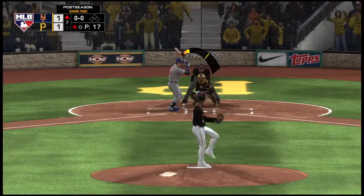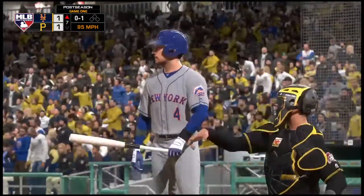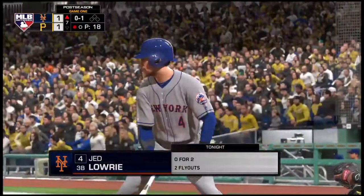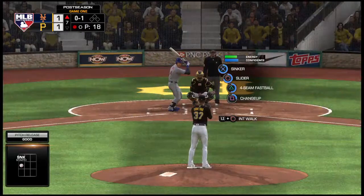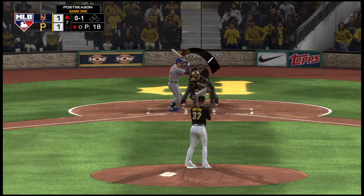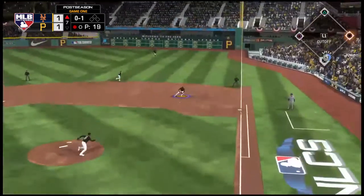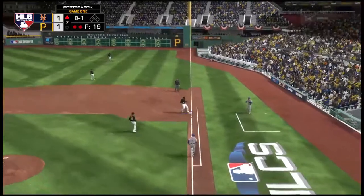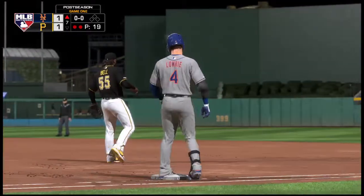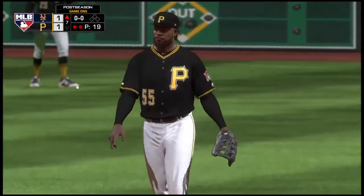Stepping in now, Jed Lowry. Batting left-handed here as he takes a look at strike one. 0 for 2 for him to this point. Here's the 0-1 pitch. On the ground to the right side. Bell picks it up, and he'll step on first for the out. 3 unassisted. The batter, number 1, shortstop Ahmed Rosario.